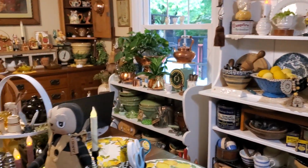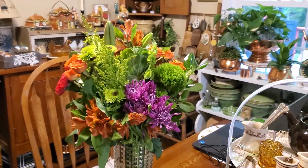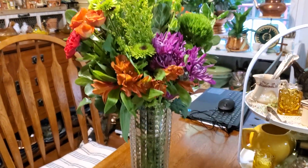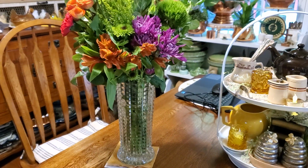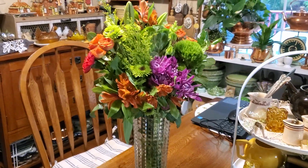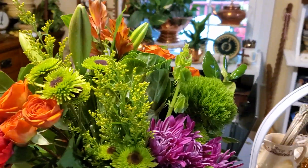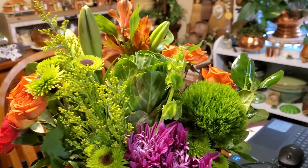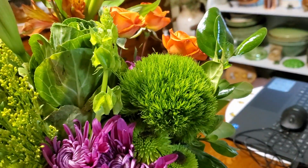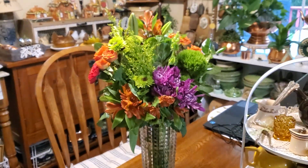First of all, I'm going to show you the beautiful flowers that Vicki and Duke came by and surprised me with yesterday. And they also brought chocolates. And I have it in my grandmother's vase, which would have to be over 100 years old. But aren't they gorgeous? There's so many unusual, beautiful things in here. I love this big fuzzy thing right here. I have no idea what that is, but it is so unusual and pretty. But that was so nice of them, and I appreciate it.